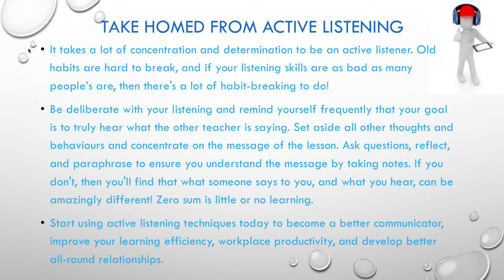Be deliberate with your listening and remind yourself frequently that your goal is truly to hear what the teacher is saying. Set aside all other thoughts and behaviors and concentrate on the message of the lesson. Ask questions, reflect, paraphrase to ensure you've understood the message, and make sure you're taking notes. If you don't, then you'll find that what someone says to you and what you hear can be amazingly different, ending up with a zero sum: little or no learning.